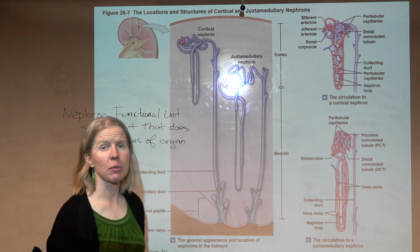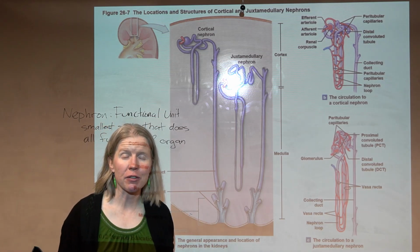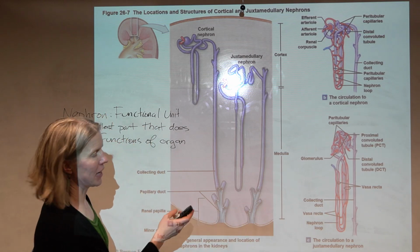Otherwise, they work really similarly. Most of ours are cortical. They do the job just fine. We've got a good kidney. It's just not a great kidney. It gets the job done.